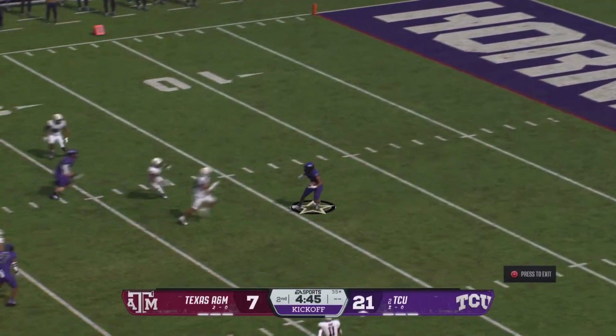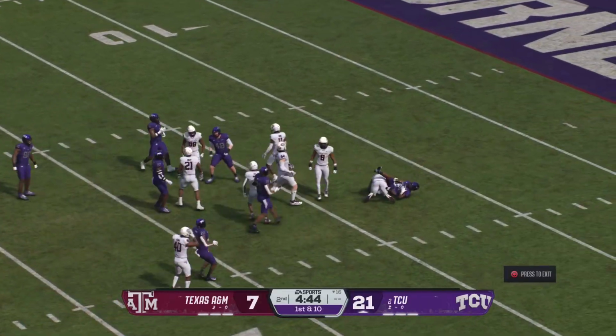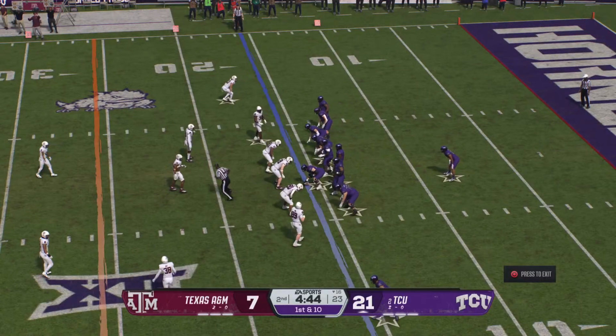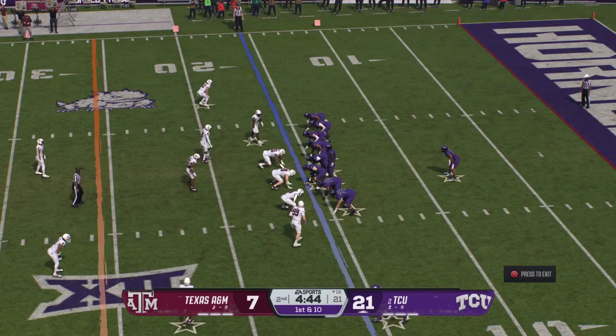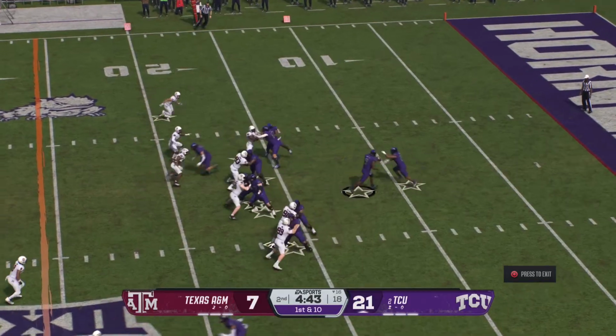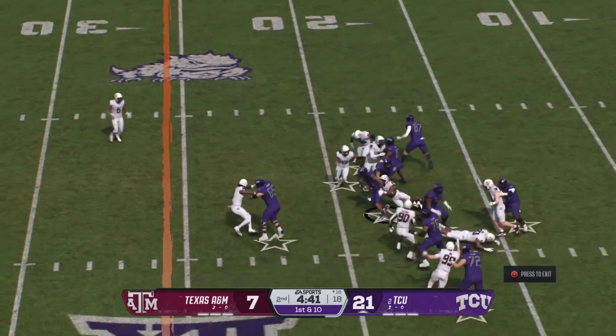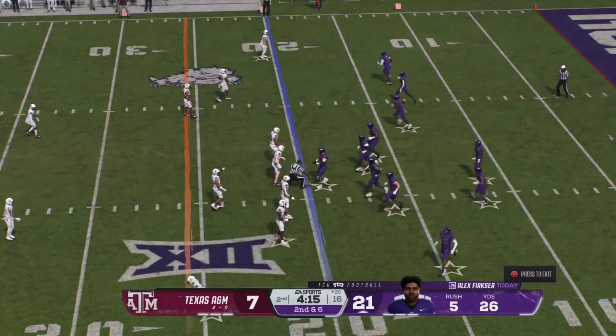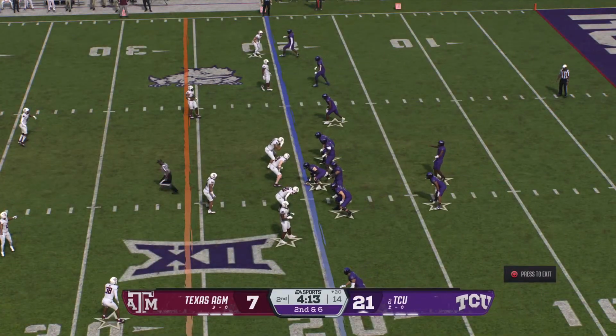Fields it inside the 5-yard line. Solid job by the coverage team. They bring him down at the 16. And the Horned Frogs offense takes the field now. They reached the end zone the last time out, trying to do the same thing here. Here's the handoff. They bring him down right at the 20. The game makes it 2nd and medium.